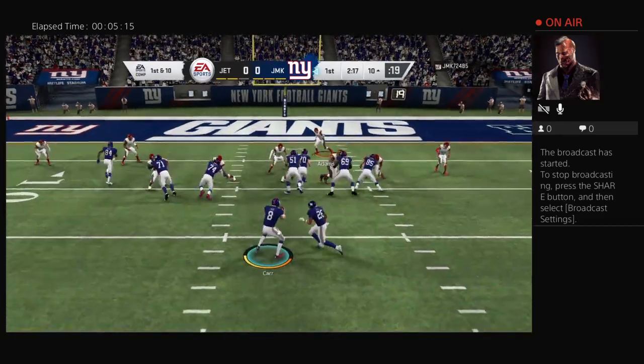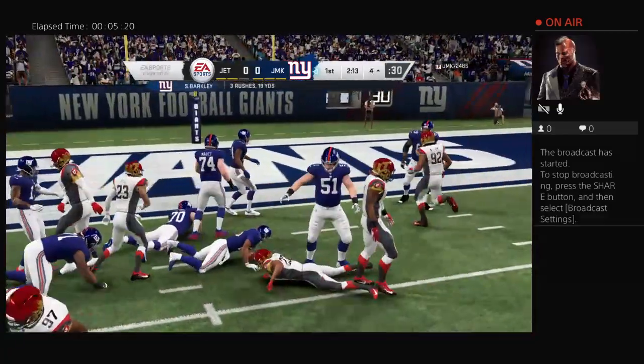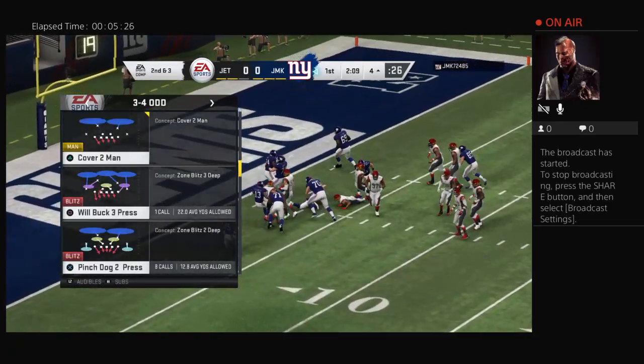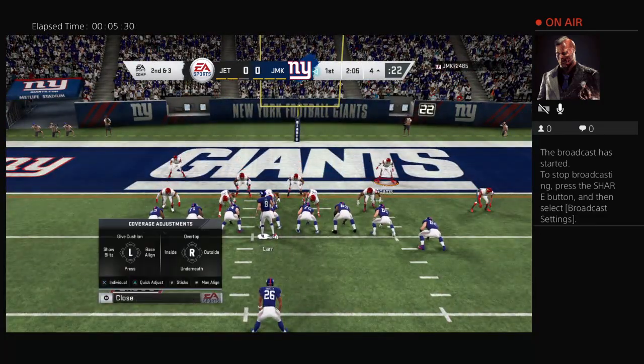First trip to the red zone for the Giants. They've got a 1st and 10 from the 10. A good display of footwork. It gets him just inside the 5 to the 4. 7 yards on the pickup there, and it'll leave him with a 2nd and 3. A good run got 7 on first. Here's 2nd and 3.